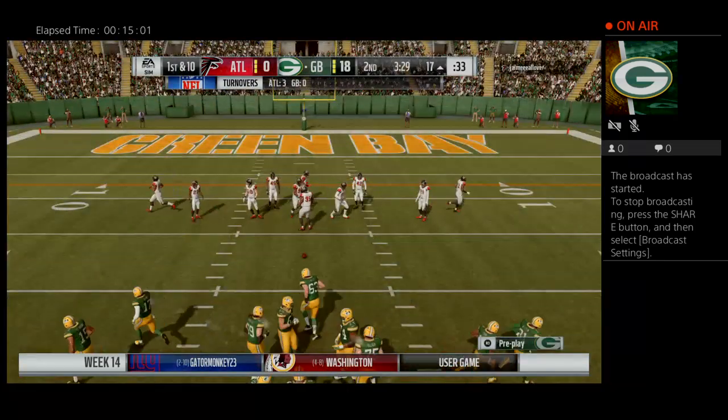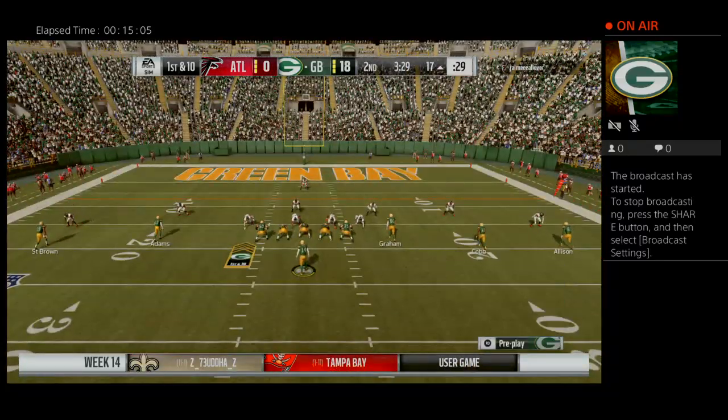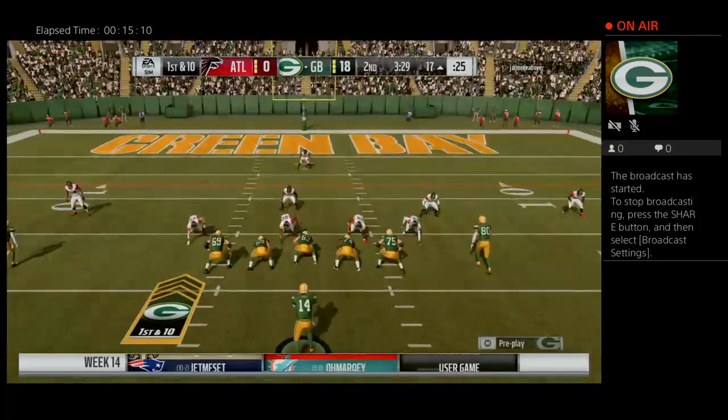So the special teams penalty cost some yardage there as they come out on 1st and 10. Detroit! Detroit! Gone! Gone! Gone! Gone!